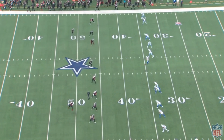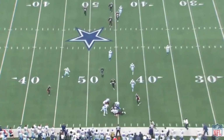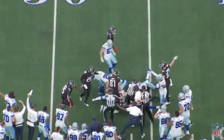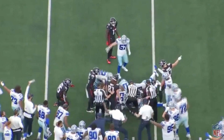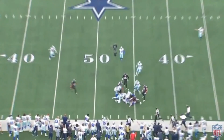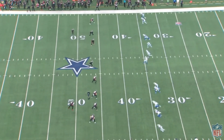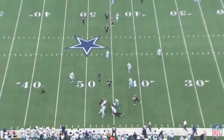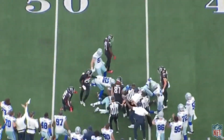So that's the situation. And watch, you see this helicopter kick, but nobody falls on it. And admittedly, I did think Dallas did a really good job of stepping in the way and making sure that no one was going to get a clean shot at the ball. You see how the hands team for Dallas did a good job of basically forcing Atlanta to at no point have greater than a 70% chance of falling on it, whereas typically you want to get like a 90% chance that once you touch it, you get it. And so that was good by Dallas.